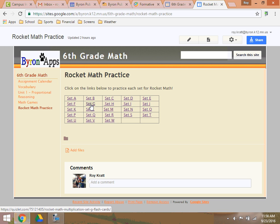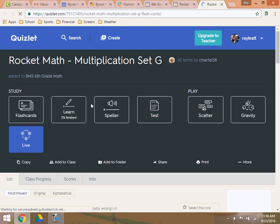Well, I need to study and be prepared for taking set G, so that hopefully I can pass it the first time around. I've created this little website and organized all this stuff here so that students can easily practice. If you click on set G, it's going to take them to a Quizlet, where they have flashcards. They can click here to learn, they can take a little test, and they can play some games.